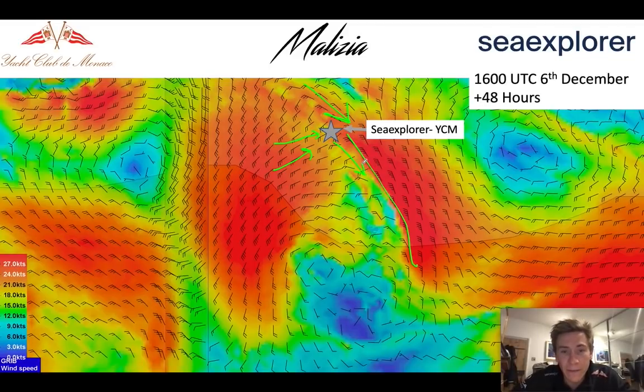But really the fleet have to manage their boats and make sure that they don't damage anything, and keep an eye out for the conditions. Could be very windy, very wavy again, 45 to 50 knots, and potentially some big seas of 6 or 7 meters. So let's see how they get on, but this is what the Southern Ocean is.